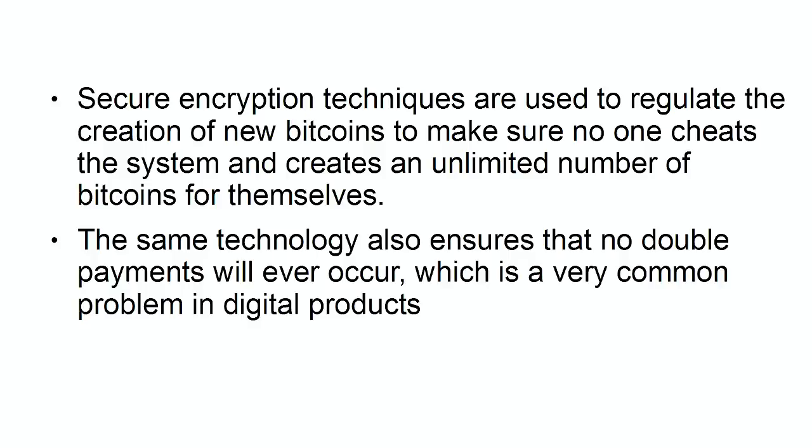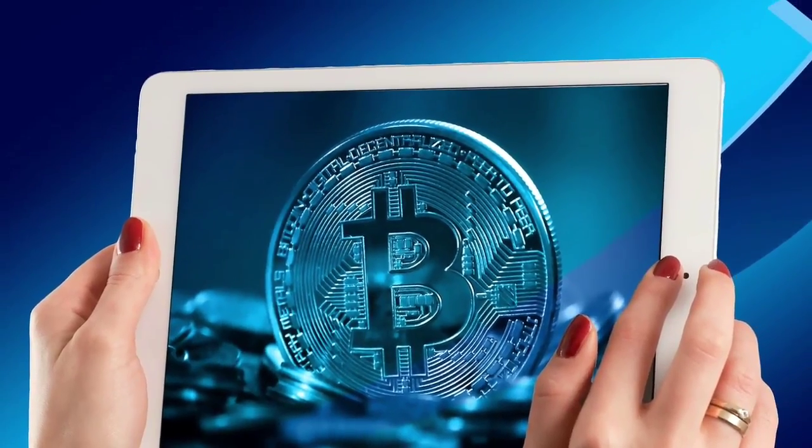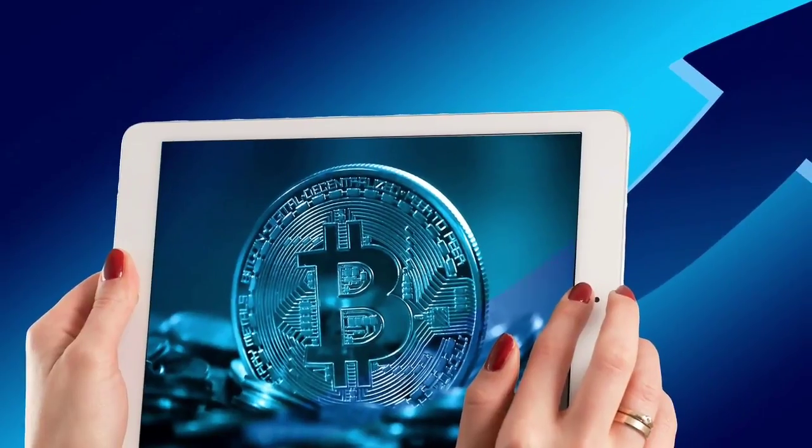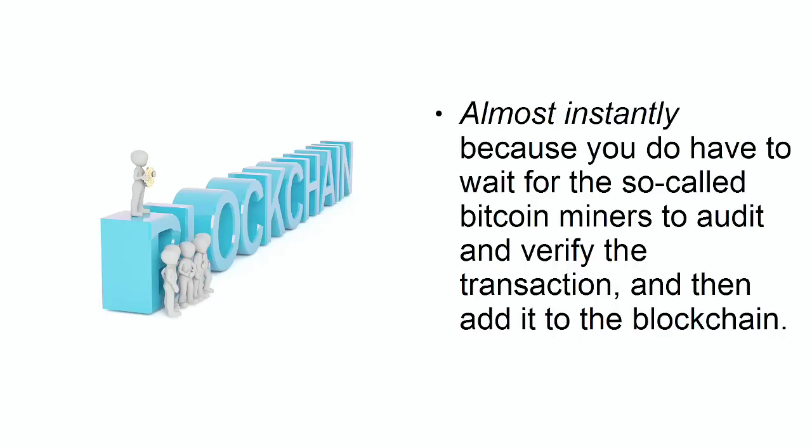The same technology also ensures that no double payments will ever occur, which is a very common problem in digital products. Piracy really is a crime. When you make Bitcoin payments to another person, the transaction occurs almost instantly and with very minimal fees. Almost instantly, because you do have to wait for the so-called Bitcoin miners to audit and verify the transaction, and then add it to the blockchain. This process usually takes from a few minutes to 45 minutes.